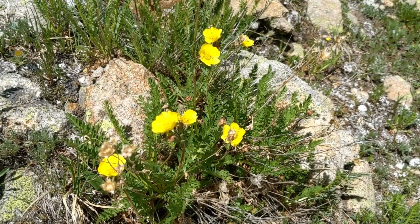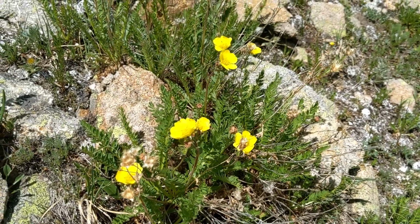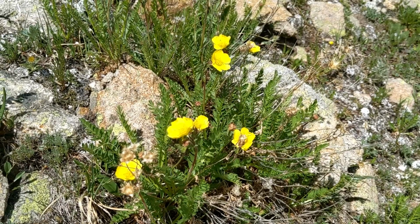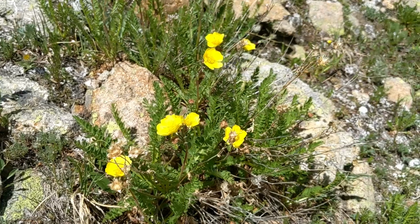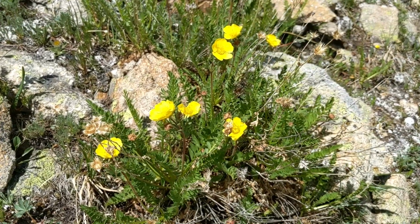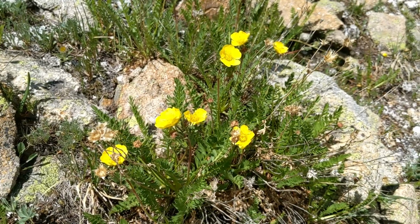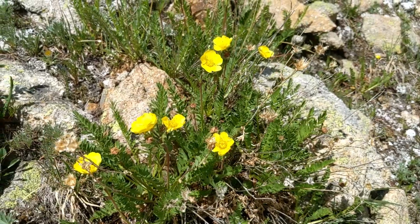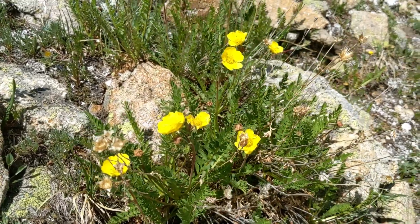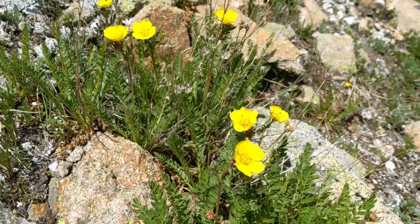What's super cool about this plant is the pikas that live at this elevation will hay this plant to preserve it. And they do this because it does have toxic chemicals, but after they hay it for a while, the toxic chemicals will degrade, and then they will consume it after that. And so this is a very popular plant with our pikas.